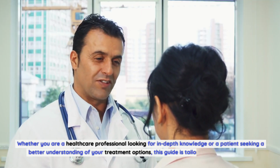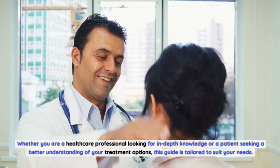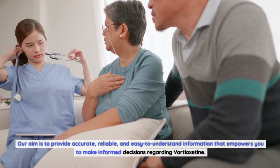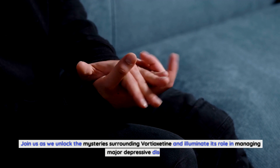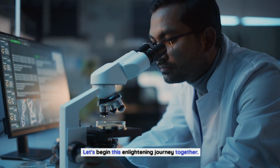pharmaceutical. Whether you are a healthcare professional looking for in-depth knowledge or a patient seeking a better understanding of your treatment options, this guide is tailored to suit your needs. Our aim is to provide accurate, reliable, and easy-to-understand information that empowers you to make informed decisions regarding vortioxetine. Join us as we unlock the mysteries surrounding vortioxetine and illuminate its role in managing major depressive disorder. Let's begin this enlightening journey together.